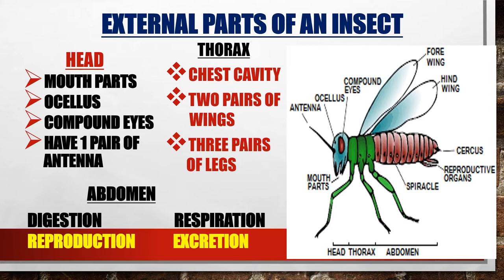They are called compound eyes because these eyes actually have a lot of eyes on them. It's actually one big eye which has a lot of small eyes, which is able to see from different directions. So because of that, the insect doesn't have to turn to the left or to the right to see anything. They're able to see because their eyes are outside with eyes all over.